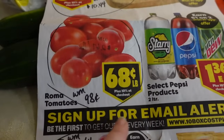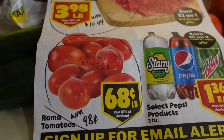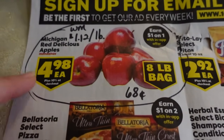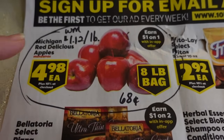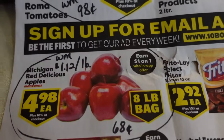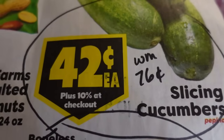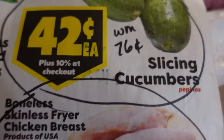The 68-cent tomatoes on sale are 98 cents a pound at Walmart currently. And those Red Delicious apples, $4.98 for the 8-pound bag, that breaks down to 68 cents per pound. And, well, with the 10% added on there, it's $1.12 per pound at Walmart. And then on the back side, those cucumbers on sale for 42 cents, at Walmart they are 76 cents each.